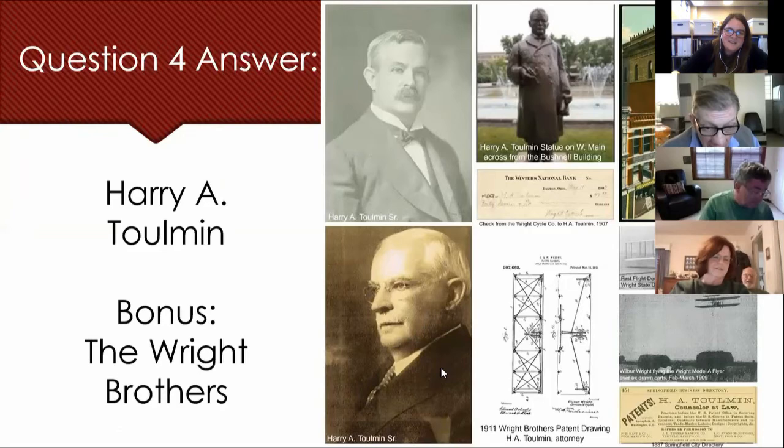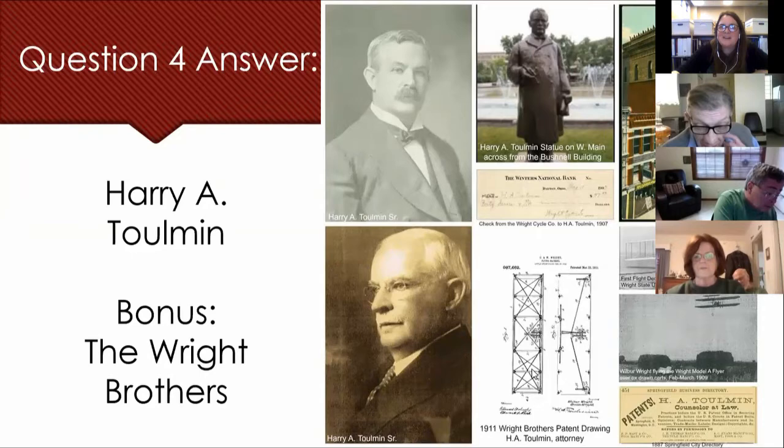And Wright brothers. So the statue that he has downtown that you guys are probably familiar with is across from where his office was at the Bushnell Building. But he also had an office here in the marketplace. But I guess they probably didn't put it there because we already had O.S. Kelly standing out on the Esplanade. But yes, he was the patent attorney for the Wright brothers who came into town to use him.